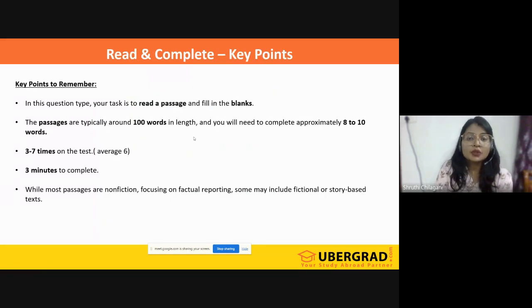Now let's understand some key points to remember before solving such a question. First, in this question type, your task is to read the passage. Always read the passage completely. You don't have to write the answer first, because you have 3 minutes, and the passages are typically around 100 words in length, and you will need to complete approximately 8 to 10 words. Cool. This question might come multiple times on your test. Minimum is 3 times, maximum is 7 times. On average, a lot of students have told me that they have seen this question 6 times. So do you think this question is important?